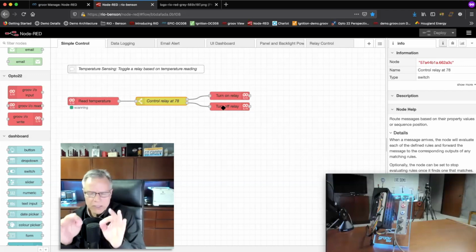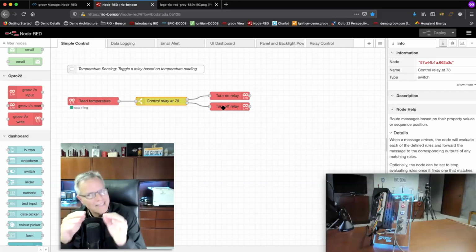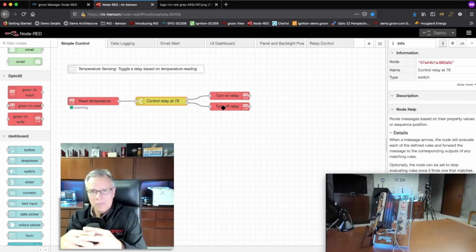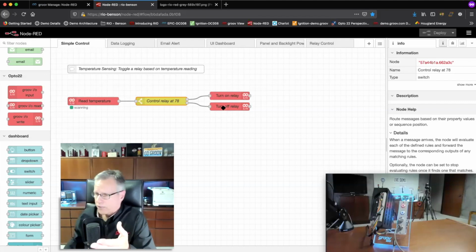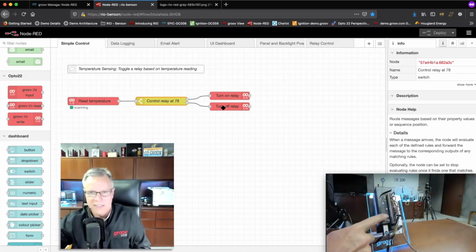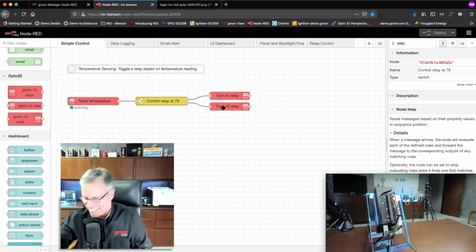Now, this is a good time to take a pause and say, this is not a PLC. This is not ladder or designed to run real-time control programs. We're talking about a 1-second scan rate, and you're not trying to do critical control or anything. But it's very useful if you want to do some very, very simple tasks. So for example, here I'm looking at that relay, and it's number 9. Looks like the relay is already on. That means it's indeed warmer than 78 in here right now, which is a travesty.